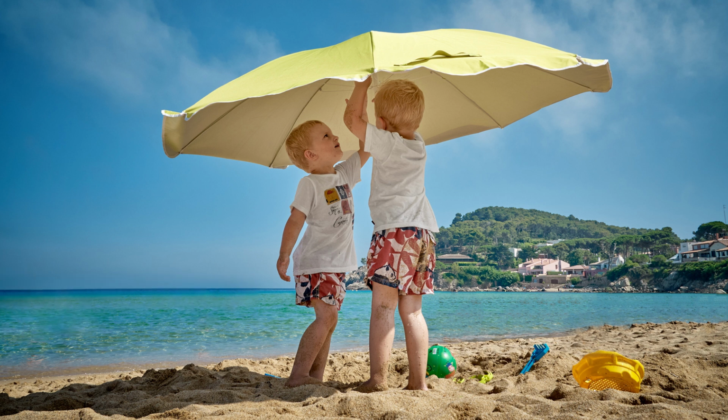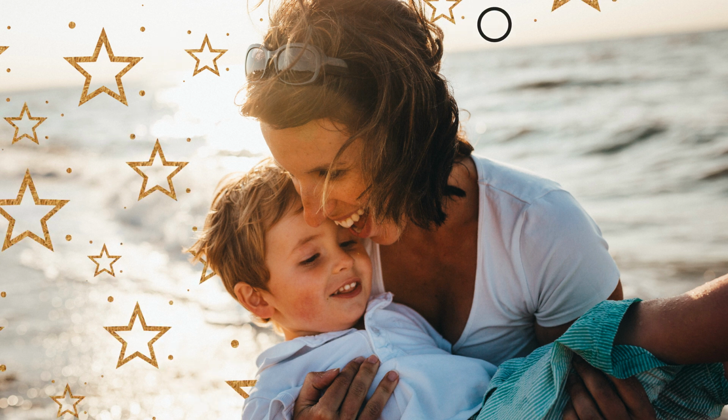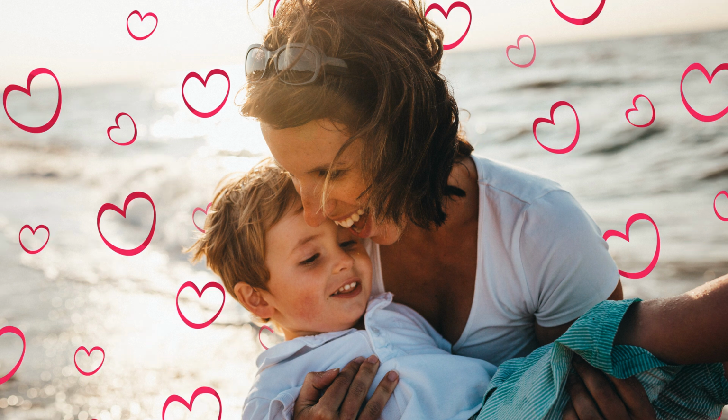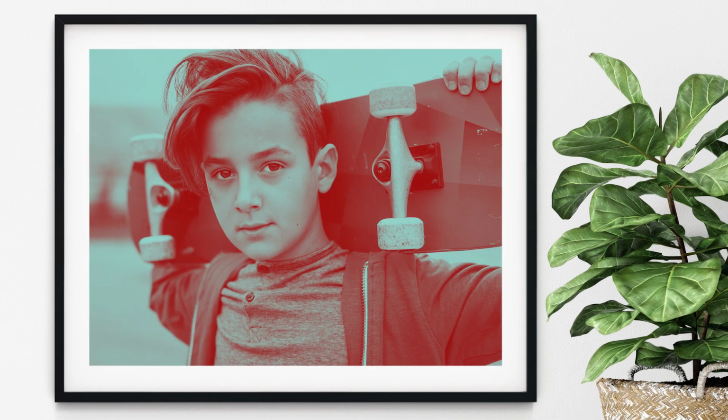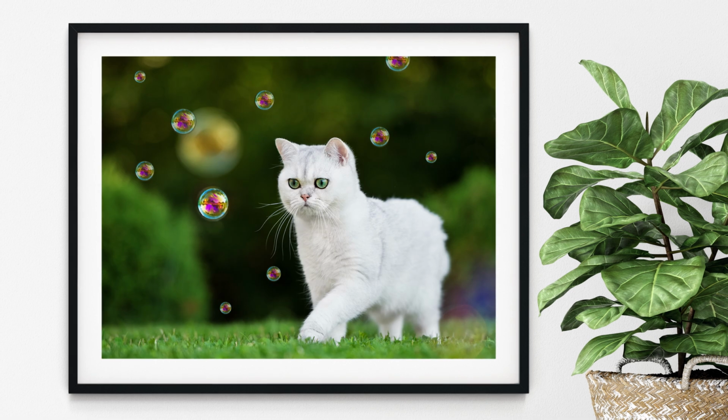Nice. Check out the Pattern Brush Guided Edit to add a touch of glam. Or to show the love. With 58 guided edits to choose from, you can start impressing your friends and yourself in no time.